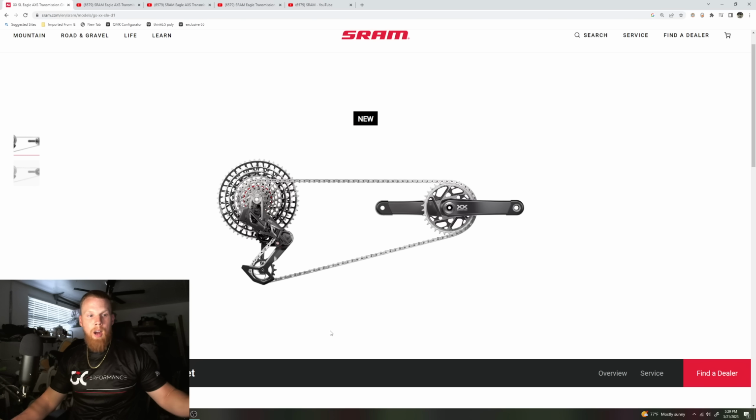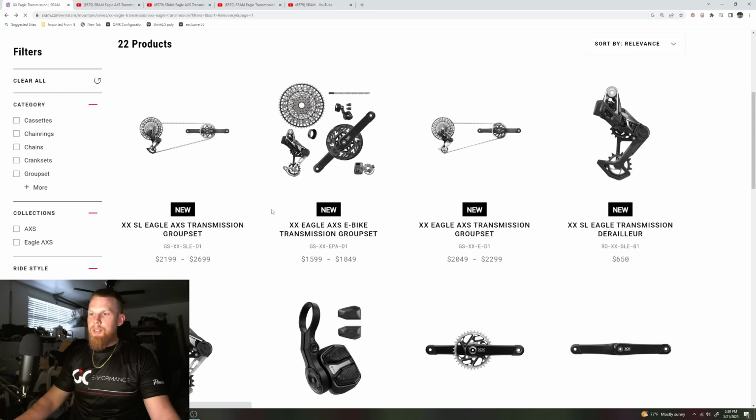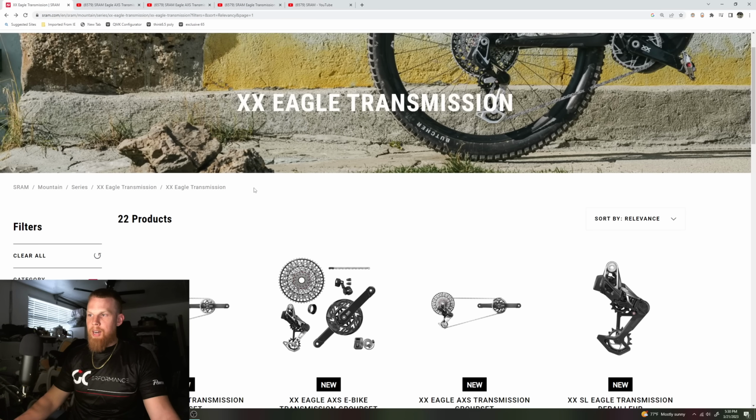So there's only going to be a select few bicycles that can actually run this group set, and they have a full list of what the bikes can be. But they're actually getting rid of the variable of a bent derailleur hanger. So let's say that you had issues with your drivetrain, you don't know if it's shifting right, and it's not working properly. They got rid of that altogether and put on a direct mount derailleur hanger system.